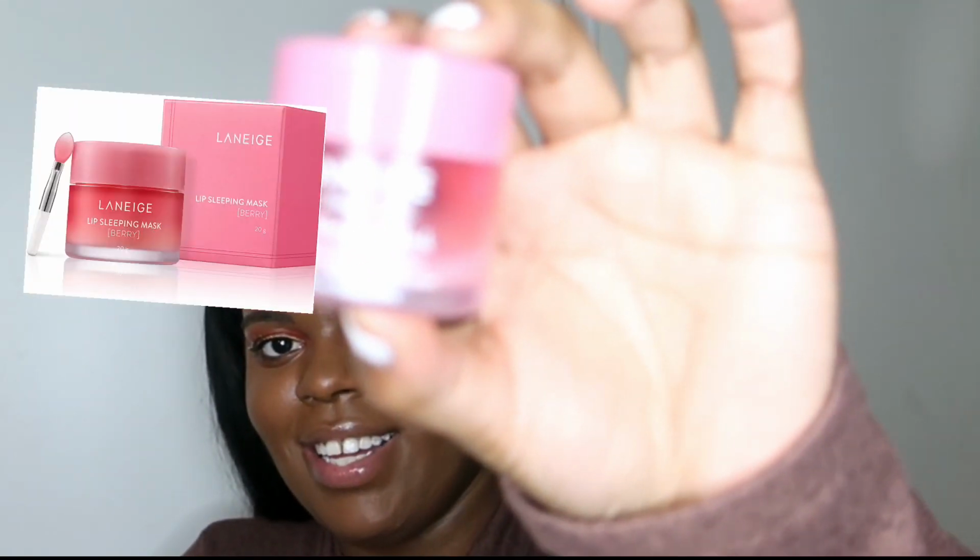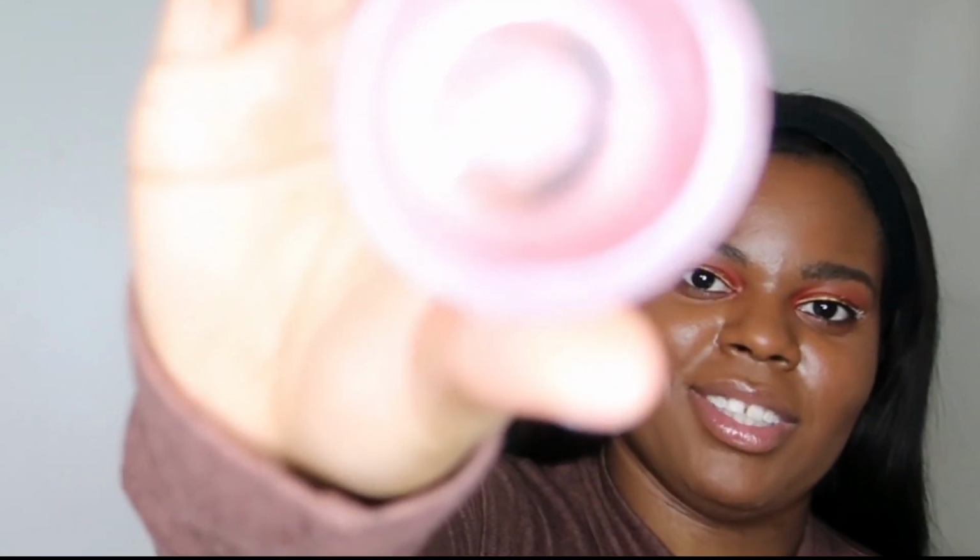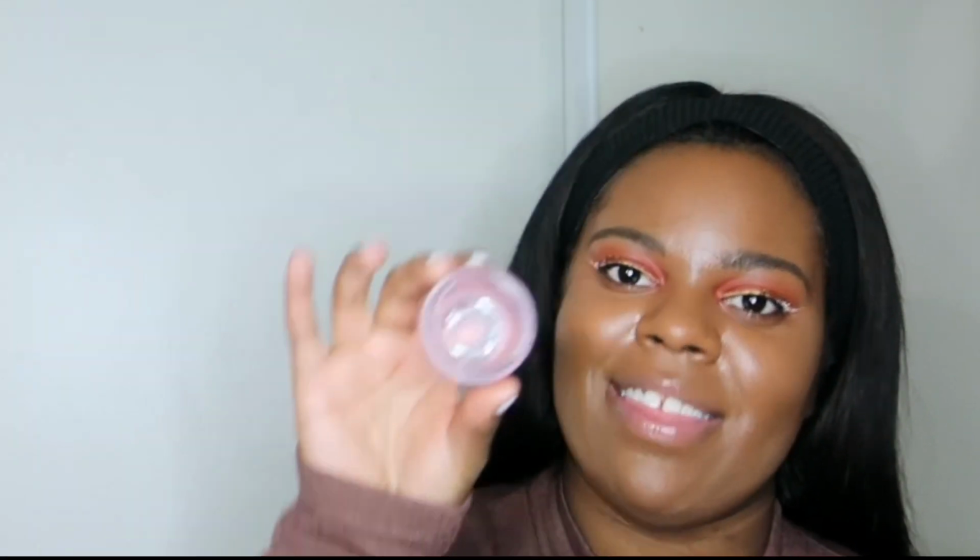I think it's Laneige Sleeping Care Lip Sleeping Mask. This is it. Okay, I hope you guys can see that. But basically, y'all, do you see what's in here? Nothing. Okay, like I need to stock up, and unfortunately we're in a pandemic. I bought this one from Sephora. It was $26 plus tax. It was like $30 something. Too expensive, but it did help.